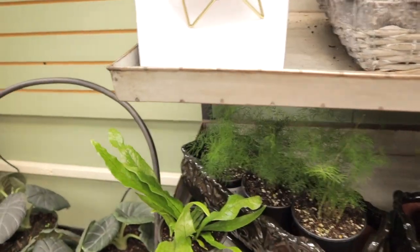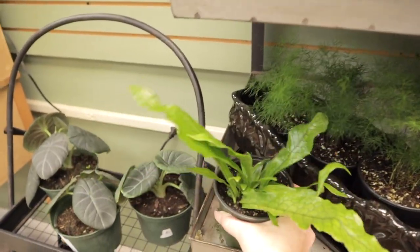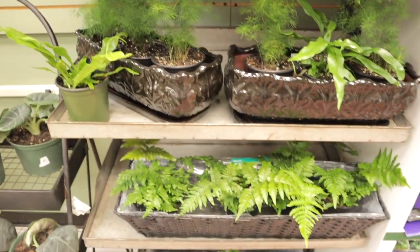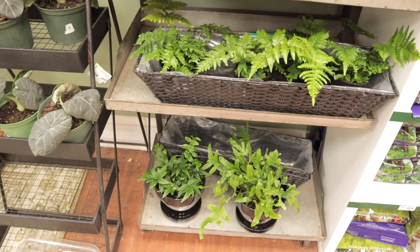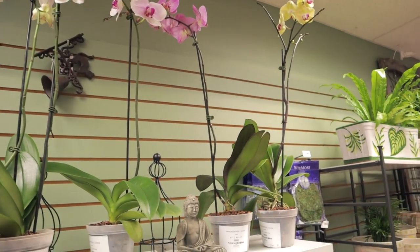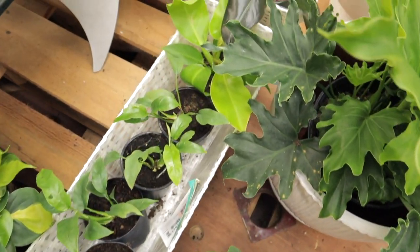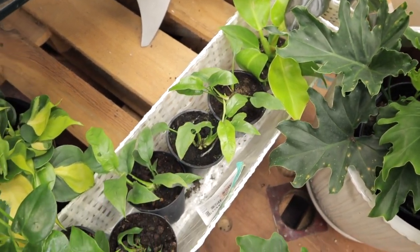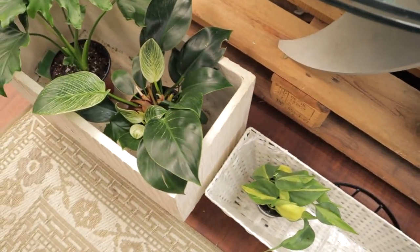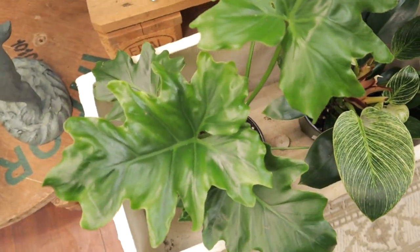Cute little crocodile fern. I don't have one of these. And I always admire the texture of the leaves. $8.99. That's a great deal on that. Lots of beautiful ferns. Wow, look at those orchids. They're so big and tall, gorgeous. Some philodendrons. Looks like a lemon lime over there. Raphidophora tetraspermas, there's some Brazil. Wow, look at this birkin. This has to be one of the biggest ones I've ever seen. Some more philodendrons.